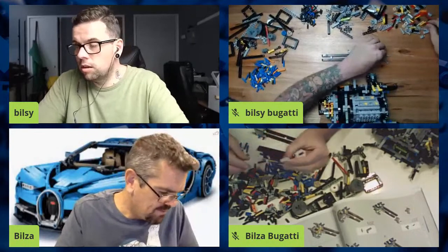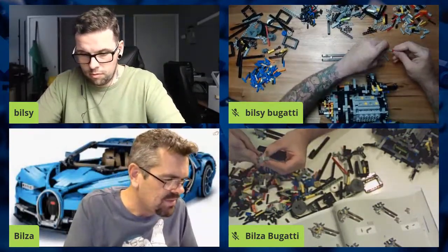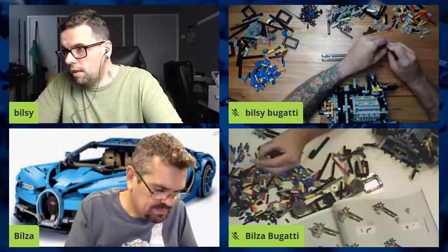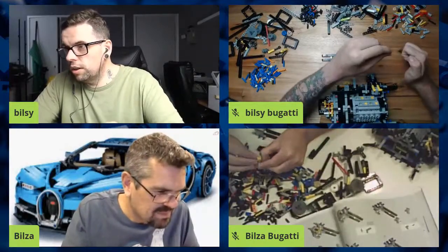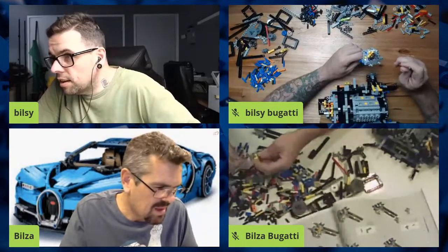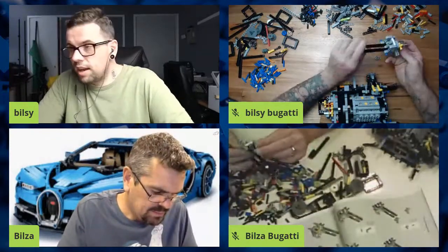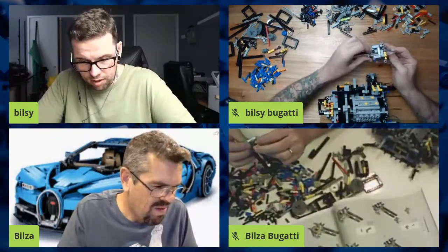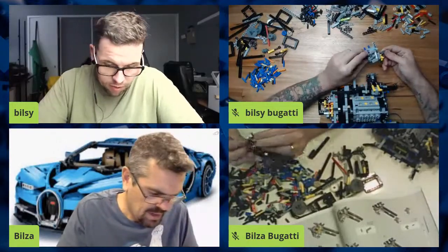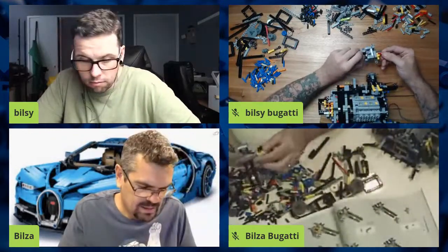I wonder how far we're going to have to backtrack at the end of the build now that we've decided to take it one step further and light it up. Surely not too far. Once this is done and complete, the awesome people at Glow Bricks have told us they want us to make our Bugattis look pretty and light up. And I'm cool with that.